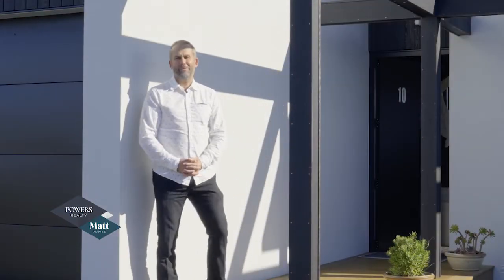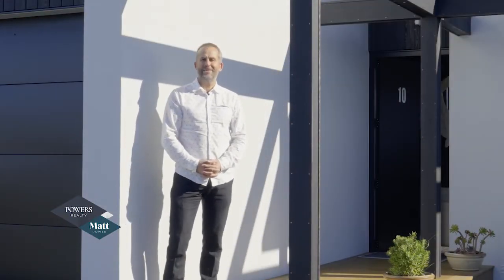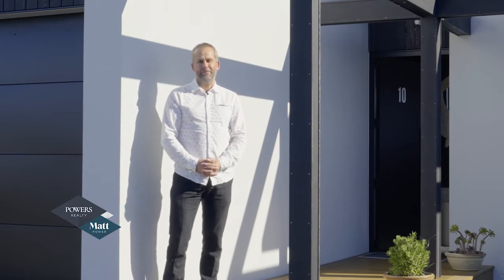Hi, I'm Matt Power from Powers Realty and welcome to 10 Knightia Drive, Papamoa. Just 15 minutes walk to the beach, a beautiful quiet little street. Come on in, have a closer look.